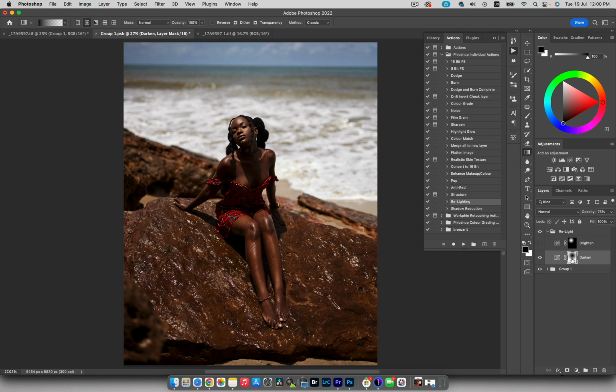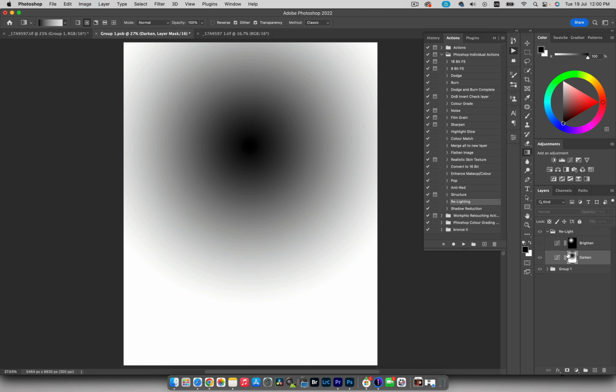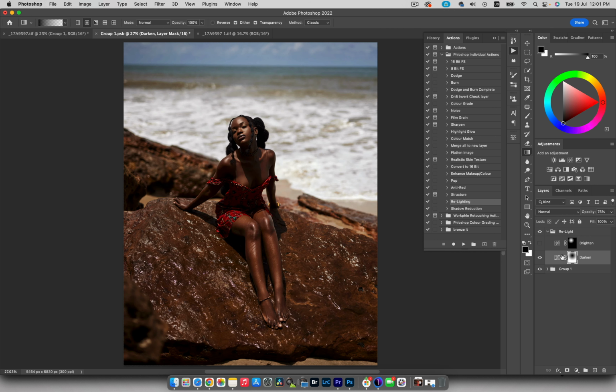When I press Alt or Option and then click on the layer mask, you can see that this is the area that is dark and it's just fading gradually into white, right? And so this means that if I just click on that again, this area is not going to have the darkening effect, and it's rather the areas around that are going to transition gradually into a darken mode, right? So before, after. If I hide this relighting, you can see that the only adjustment that is being applied onto this image is this darkening effect.